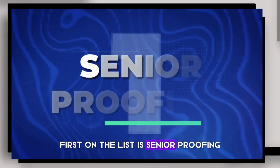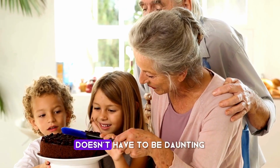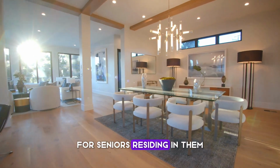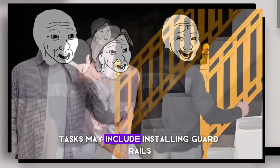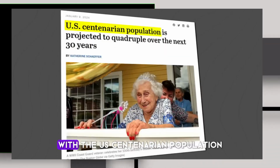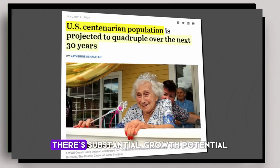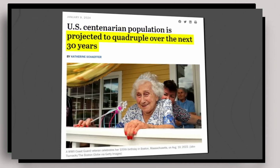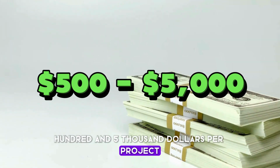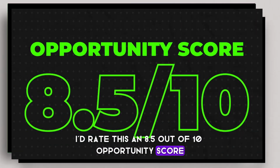First on the list is senior proofing. Aging is inevitable, but ensuring living spaces are senior-friendly doesn't have to be daunting. This involves modifying homes to enhance safety for seniors residing in them. Tasks may include installing guardrails, elevators, or making bathrooms more accessible. With the U.S. centenarian population projected to quadruple over the next 30 years, there's substantial growth potential. Senior proofing projects typically yield between $500 and $5,000 per project. Given the demand and profitability, I'd rate this an 8.5 out of 10 opportunity score.